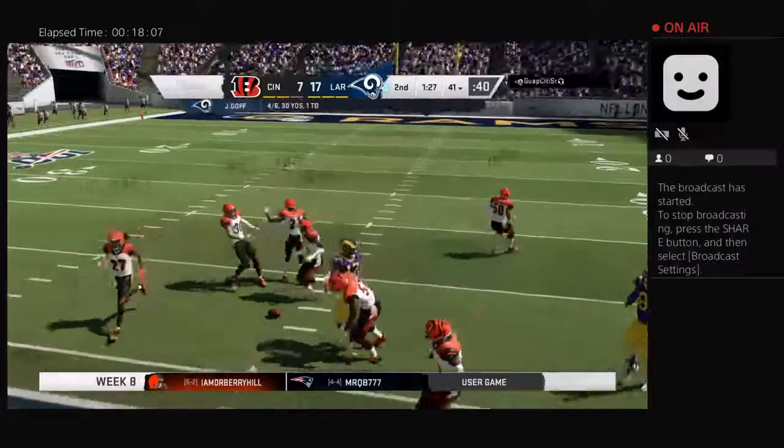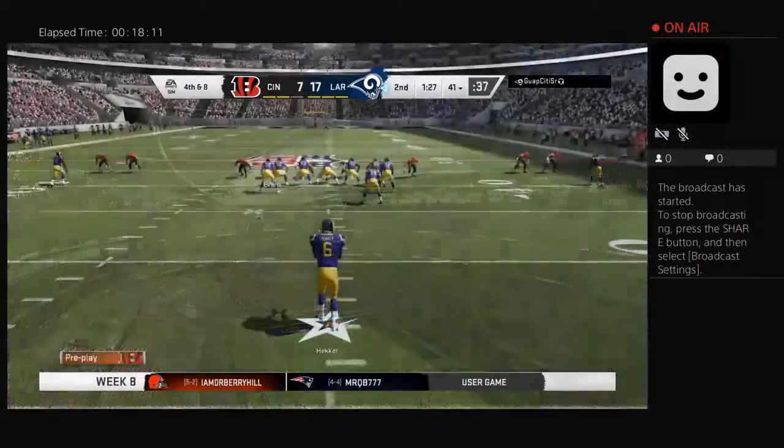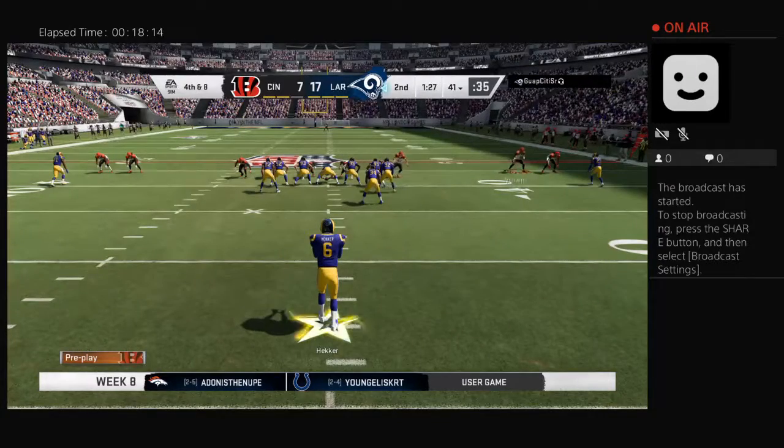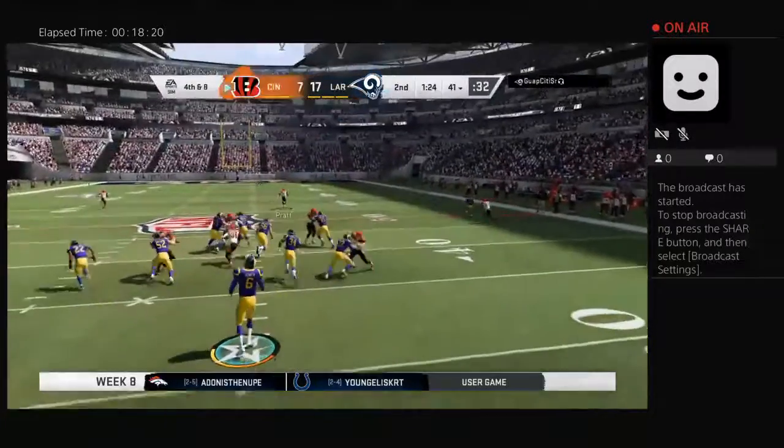Now a 3rd down throw, but it misses the target, incomplete. It's easy to see when we review this that the ball needs to come out quicker because if you don't throw it right on the break, you bring a crowd of people into the equation. And that's why it got knocked away there.